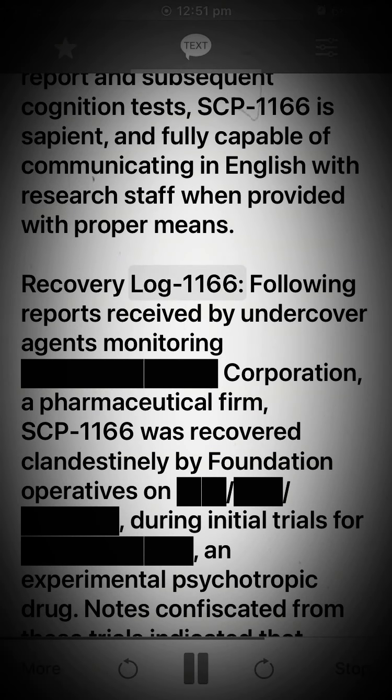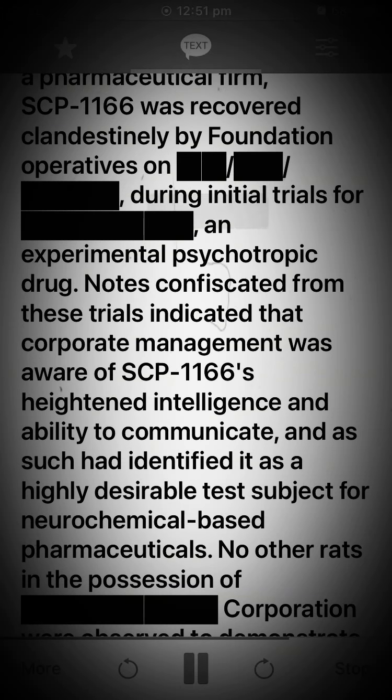Recovery Log 1166. Following reports received by Undercover Agents Monitoring Corporation, a pharmaceutical firm, SCP-1166 was recovered clandestinely by Foundation operatives on [redacted] during initial trials for an experimental psychotropic drug.